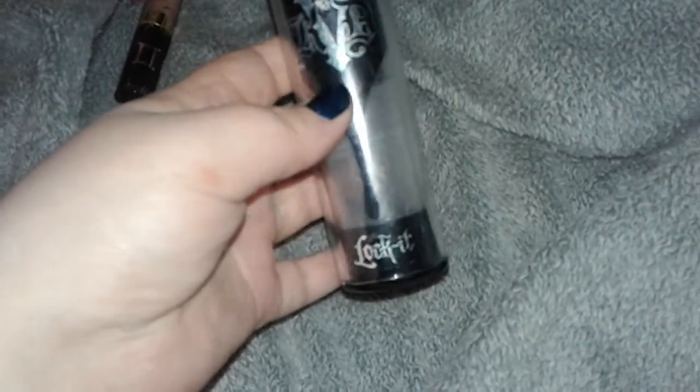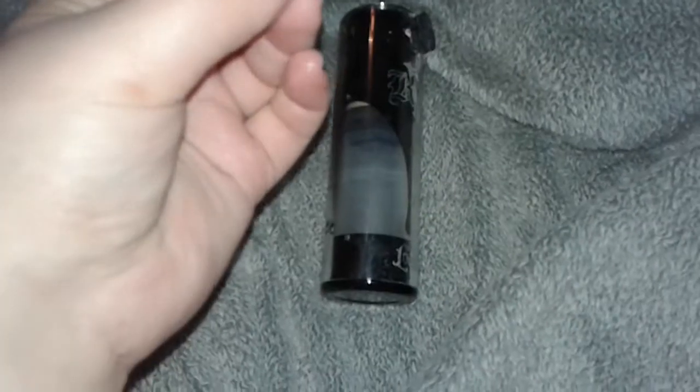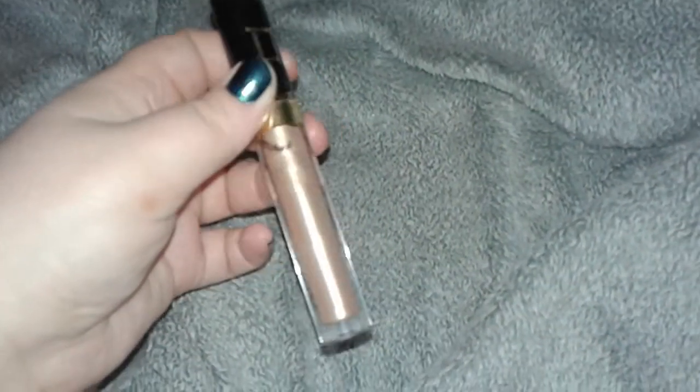Next thing, the Kat Von D Lock-It Foundation. This was the shade Light Neutral. This is the shade of just pure white. It's too thick, and it's too pale. It's way too thick. It's like lathering concrete on your face. It's disgusting. Not good.